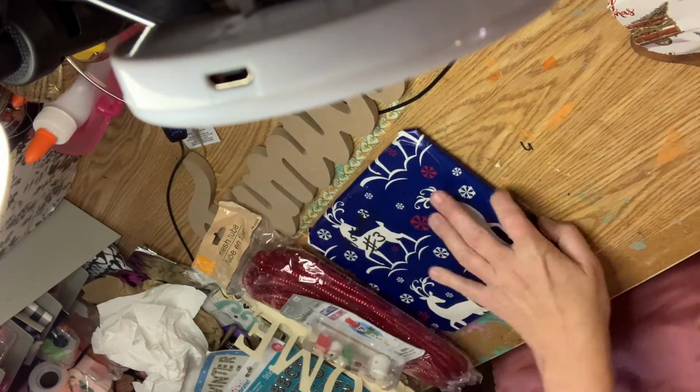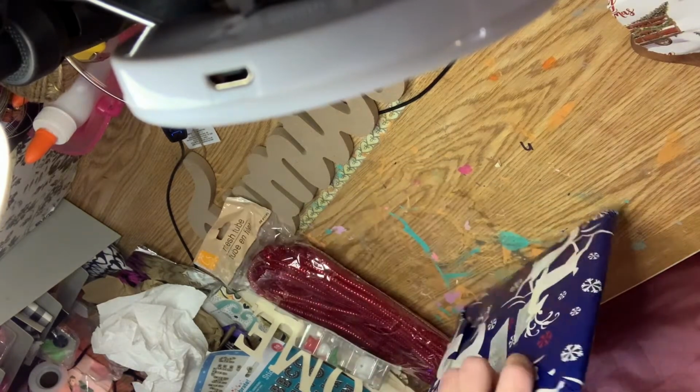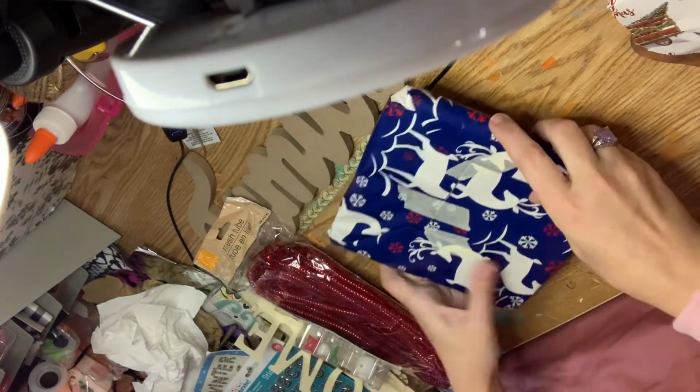I'm gonna go comb my hair. Aaron, that's what I sent my person. Okay, so look at what I'm getting compared to. I'm gonna comb my hair real quick. Wait, is that good or bad?